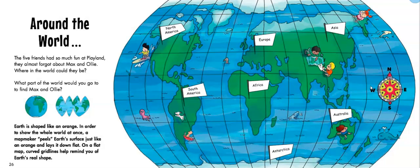You will be learning about the 7 continents. So we have the 7 continents here. This is North America. This is our continent. The United States, our country, is located on the continent of North America. South America, Europe, Africa, Asia, Australia, and then down here we have Antarctica.